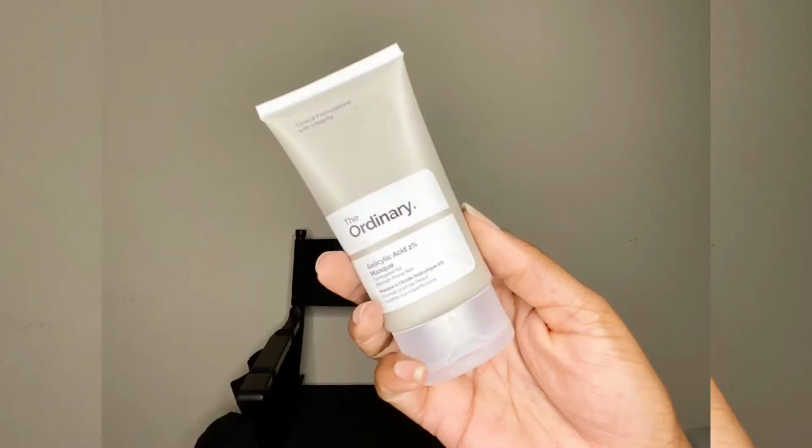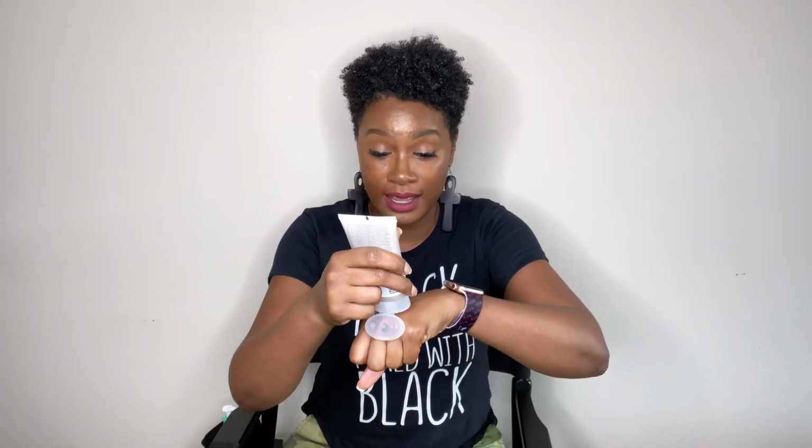All right, another bonus product that I only add into my nighttime skincare routine once or twice a week is this Ordinary. I told y'all I love this product line. Their salicylic acid 2% mask. What I really like about this mask is that it has salicylic acid in it, and that's great for fighting acne. But also immediately, after I wash this off of my skin, I can definitely tell that my pores are tighter. My skin doesn't feel as oily, but it also feels refreshed. It's not harsh, it's not abrasive.